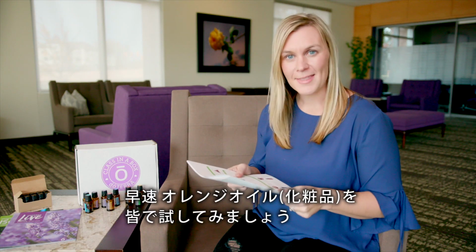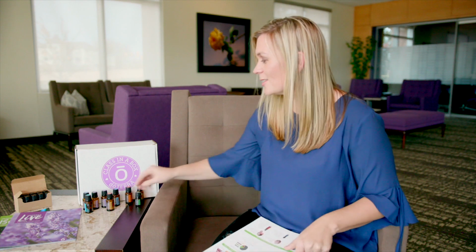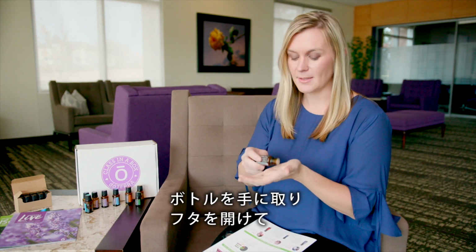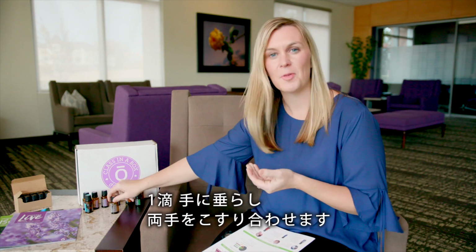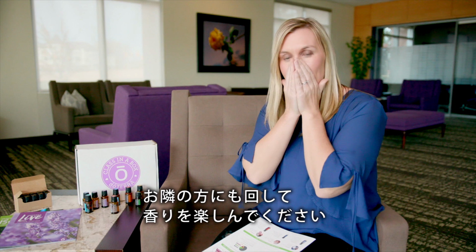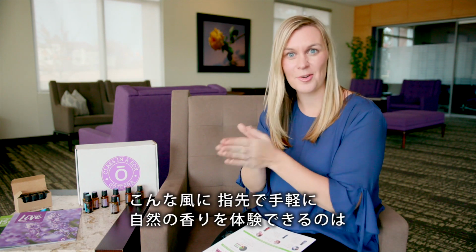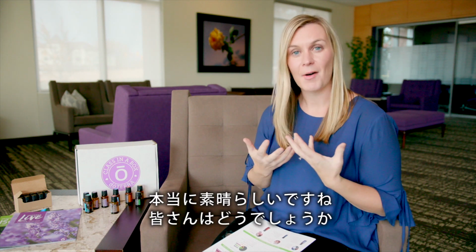So let's all get that wild orange out and experience right now what an essential oil can make you feel like. So you're going to grab that wild orange, open the lid, put one little drop in your hand, and then we're just going to rub our hands together. Pass it around if you have people with you, and just smell that amazing aroma. How awesome is it that we are getting nature right here at our fingertips, where we can start smelling and just experiencing how it makes us feel.